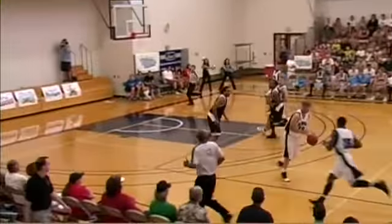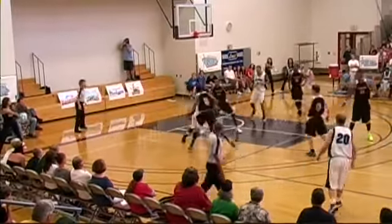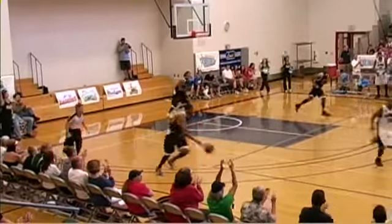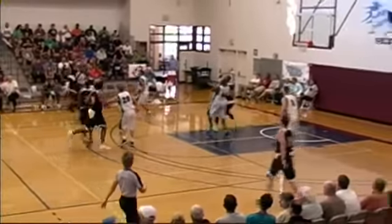Jared leaves it now here for Drew Reddy. Reverses. Jump pass back out to Jared. Top side to Blake Poole. Gets it to Drew. Down inside the lane. Spin move. Shot. Oh, beauty. A circus play that time by Drew Reddy. And he kisses it off in the window for two. Almost spun a full 360.